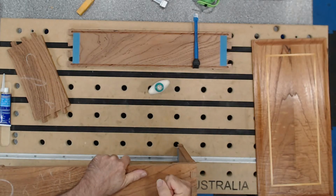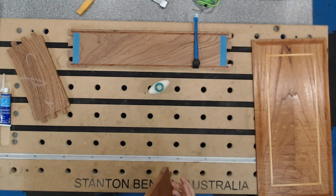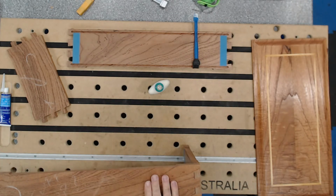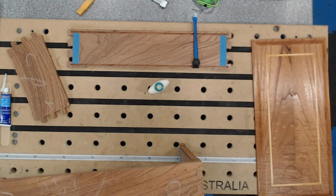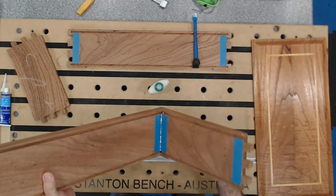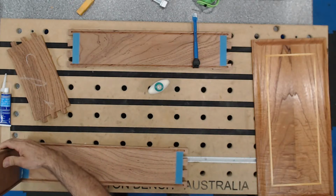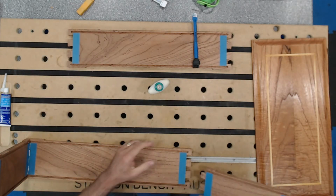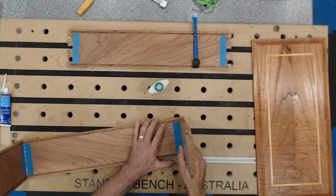Why is that starting to muck around? Yep. ABC, yes, that's correct. There we go. That's got it. Beautiful. That's going to be a really nice joint. Okay, the other end. And this one will be this way, feet here, feet and feet. And that will go into there, yes.